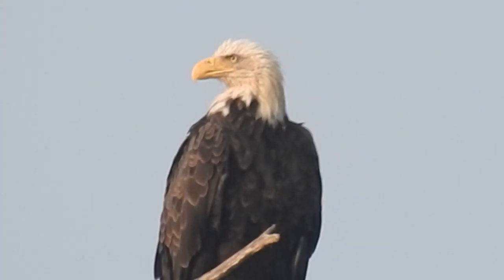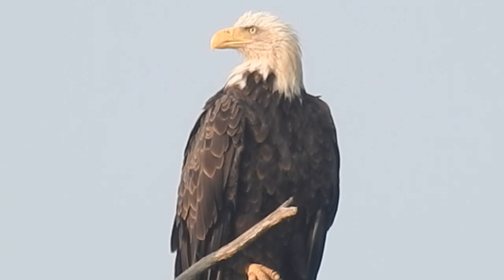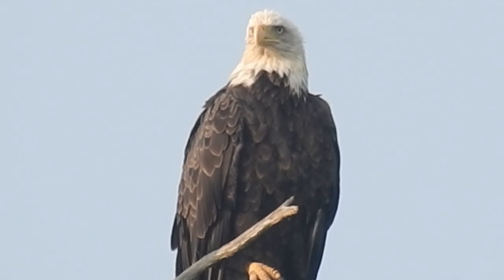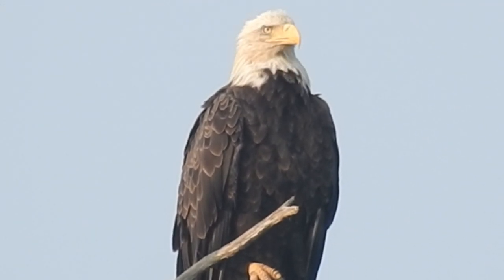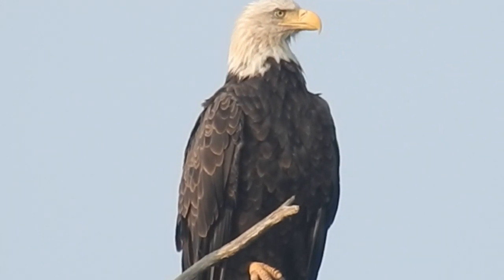The reason why I actually found the nest is somebody told me about it. Somebody that was hiking here told me about it. In the dead of winter, you can see it real good. They showed me exactly where to see the nest. And so far, that's been the only place that I've really been able to see the nest clearly.